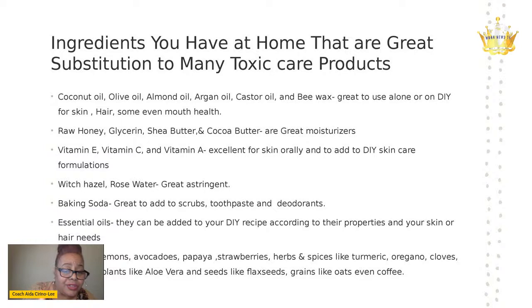And then what are the foods that you have at home that you can also use? You can use avocados. You can use it in masks for your face and your hair and your skin, papayas, strawberries, lemons. Okay. You can also use herbs like turmeric, oregano, and cloves.